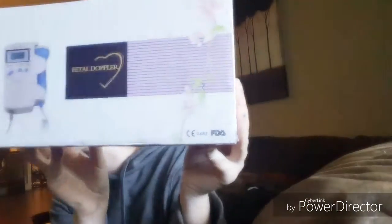So I took it out of the paper and this is what it looks like. This is the gel, so I'll probably have to get some aloe vera gel. This is just the receipt. And here it is. This is what it looks like. So let's open this up. I've been waiting for this, which seems like forever, but it really hasn't been that long. So I'm now 6 weeks pregnant.